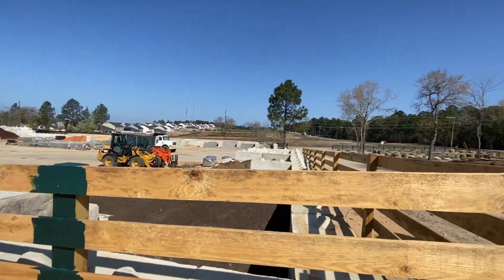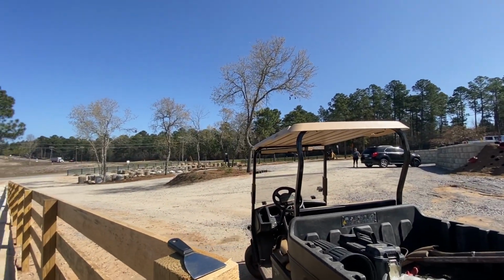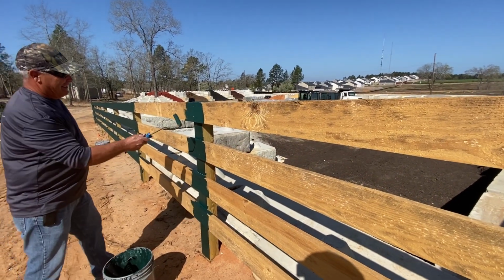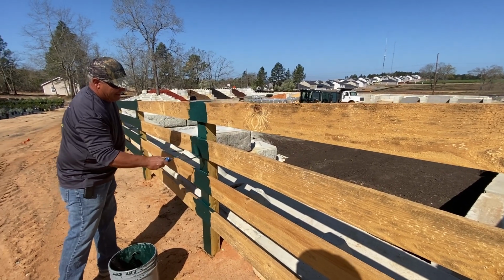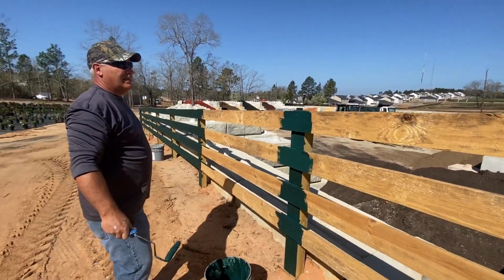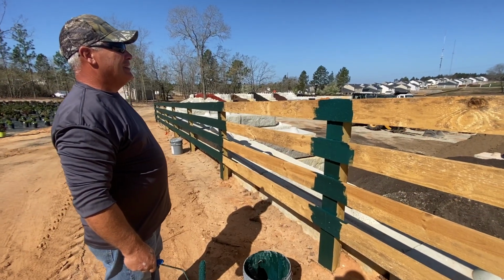Sam painted, shoot, I don't know how many feet of fence all around this place and installed all this fence. This is some pine that came into the landfill and we had cut up, and it's not treated, so that's why Sam's having to paint it. Give it a protection coat where it'll last longer. I like it, and it looks pretty. It's gonna get there. Yeah, looks good.